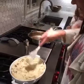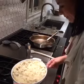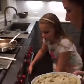It'll look much prettier after I bake it. I have the oven set at 400, and I'm just going to stick it in for about 20 minutes.